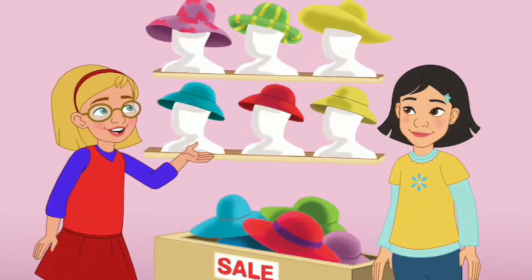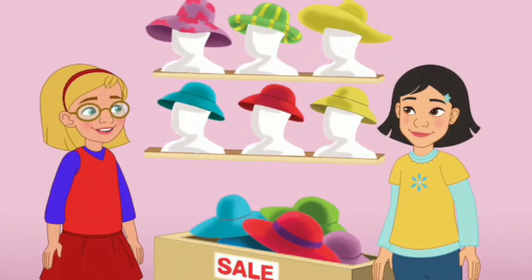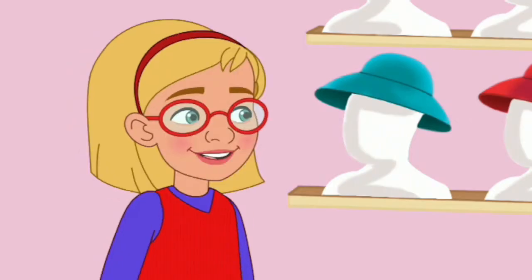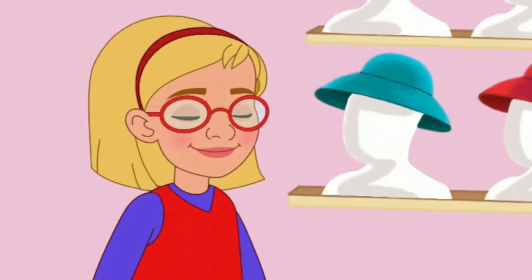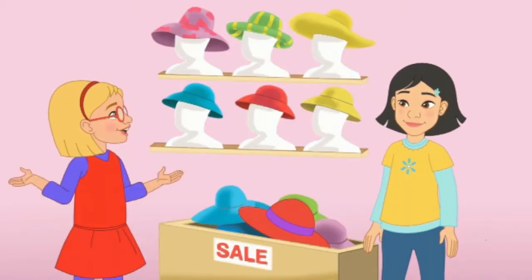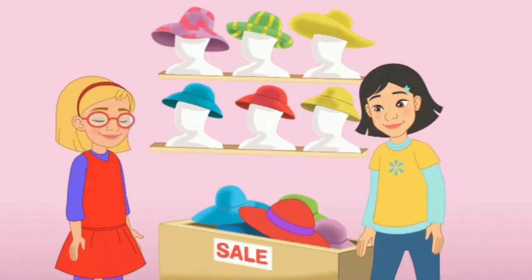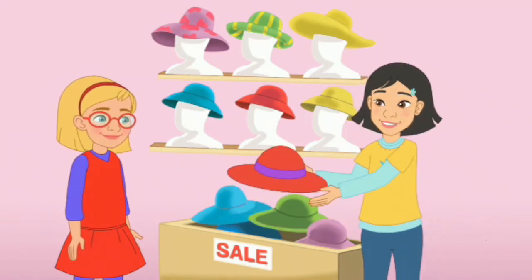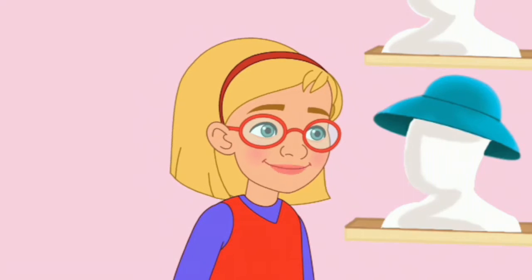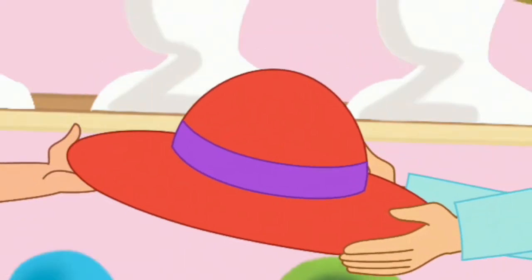All these hats. Which hat do you like? I like the red one. Do you like it? Yes, it's nice. Which hat do you like? They're all pretty. I don't know. What about this one? Wow, I like that one. It's red and purple. Let's buy these hats.